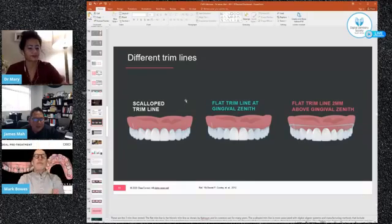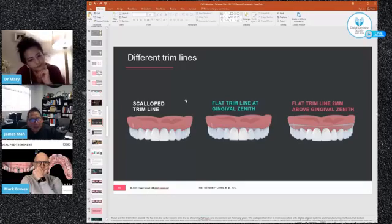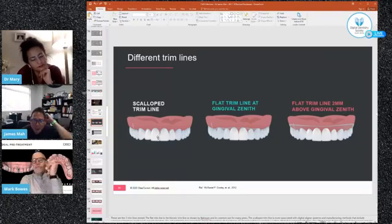And the scallop trim line does not have any of the plastic crossing across the interdental papilla. The one in the middle is simply the flat trim line at the gingival zenith. So this is what you commonly would do if you're making them manually and you're trimming the plastic with scissors. It's the easiest to cut. You just follow the apices of the gingival zeniths and cut it. But then we were aware that occasionally if you extended the trim line, the appliance would fit like a full complete upper denture where you actually had some suction on it and it would be more retained on the teeth. So we asked the question, if we extended it 2 millimeters above the gingival zenith, what would happen to the retention on it?